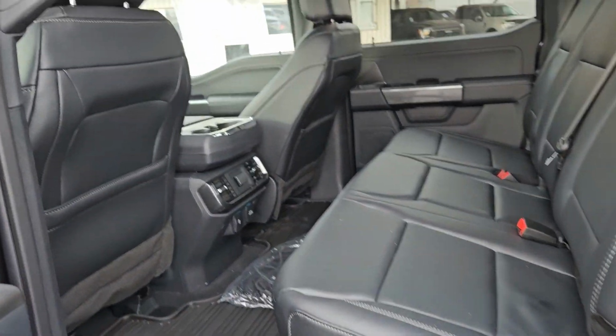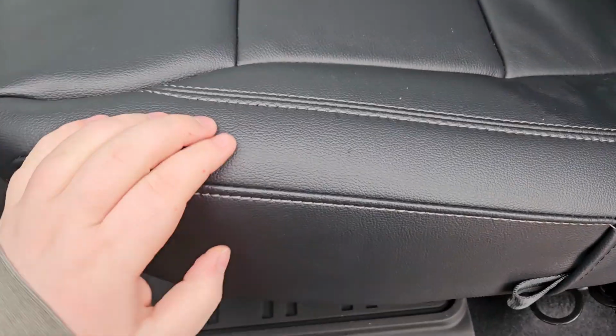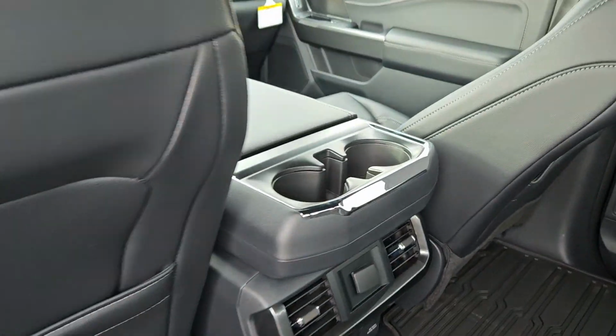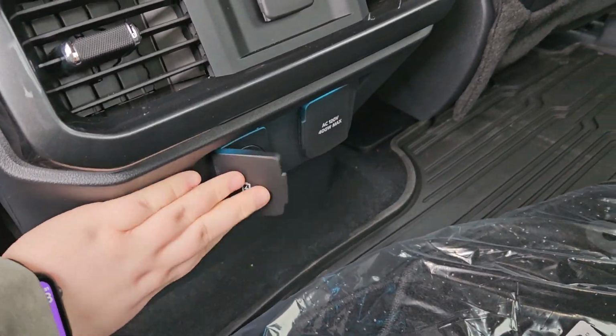Taking a look inside, we can see this vehicle does seat up to 5 pretty comfortably, and we have a nice black leather interior with some nice light gray stitching. The door has plenty of storage, which is pretty nice. Now moving in, we have 2 cup holders, a 12-volt outlet, a USB and a USB-C, and a 120-volt outlet right there.